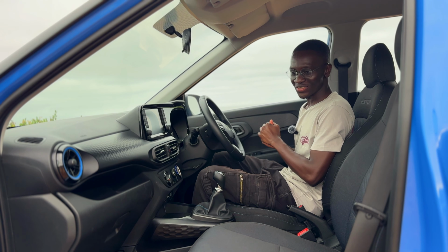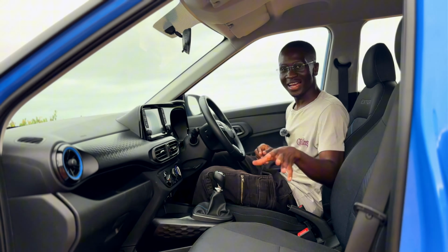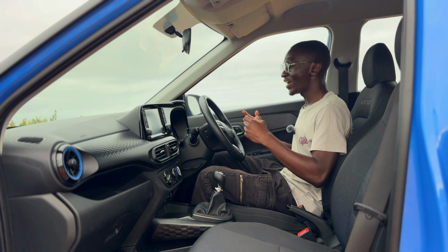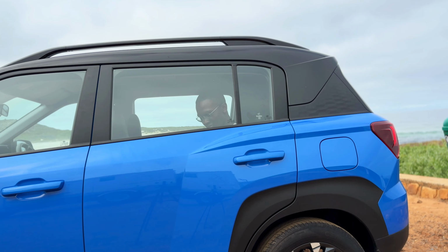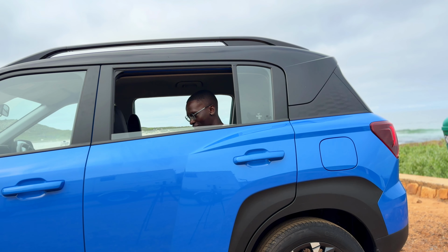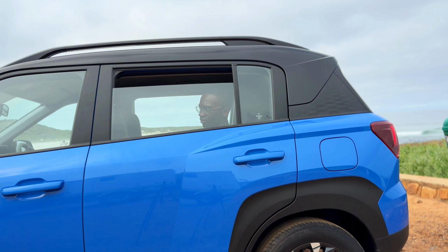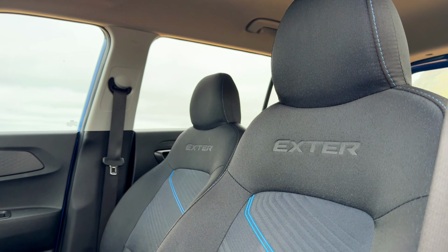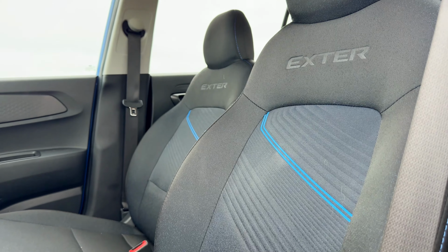Something quite impressive that you might not find impressive. You might be like, why is he saying that's impressive? But there are electric windows all around. So the rear passengers do get electric windows as well. And I know manufacturers that are not putting electric windows for the rear passengers. These cloth seats with Exter written on them, they are quite comfortable.